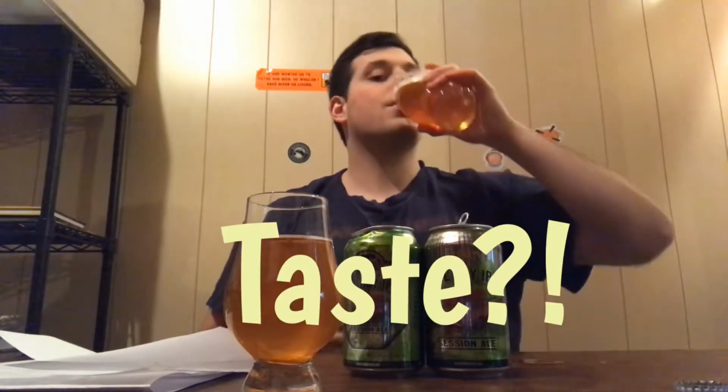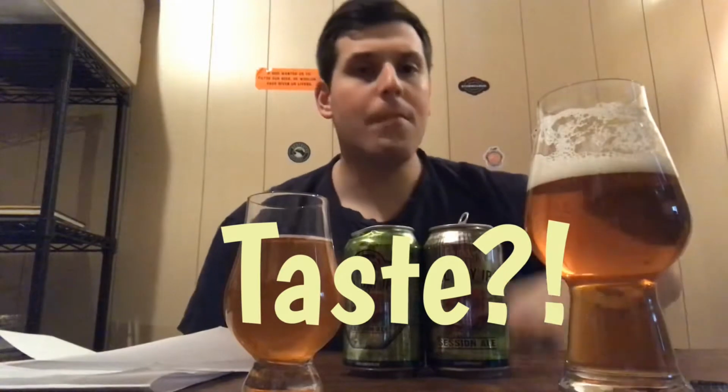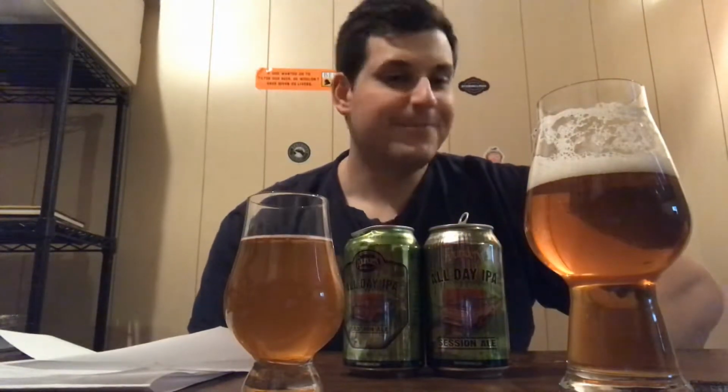This is the 2019 All Day IPA. Just had it fresh on tap last night. Let's see. Nice little hoppy backbone, nice bitterness on it. Crisp, clean. I don't need to go into all the flavor profiles of an All Day IPA. You guys know what it is, but this tastes like All Day IPA and a damn fresh one.